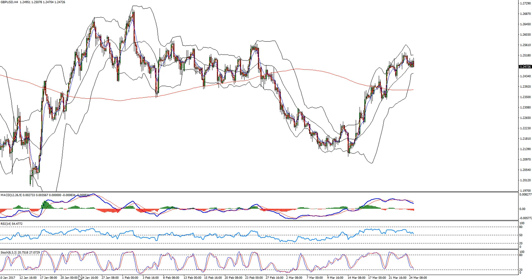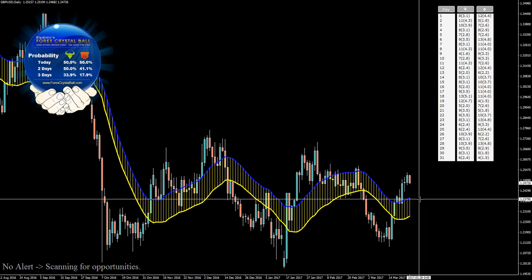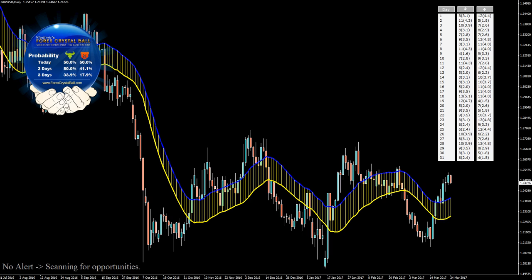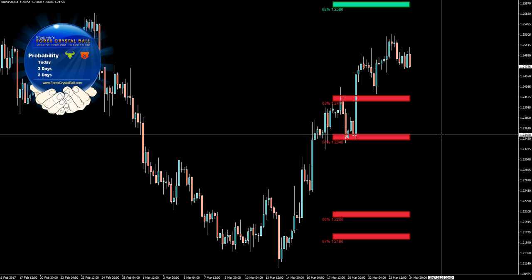Because long term this pair should be rallying. This could be the idea for where to go long from, back to the channel area. And if we observe on the 4-hour chart, that would be our levels here and here, to look for possible buys.